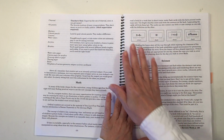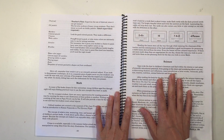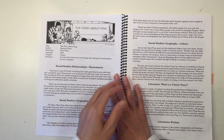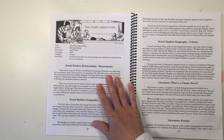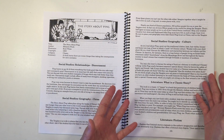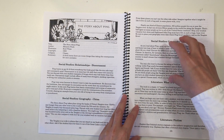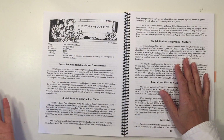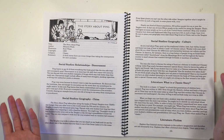And the way that the book is designed is that you are going to have multiple lessons to choose from. So if we flip over here to the first story, which by the way can be done in any order that you'd like. However, I did notice that on occasion, some of the lessons would refer to picture books that were previously done. So that's just something that you want to keep in mind.